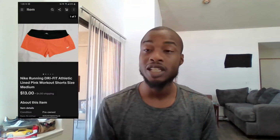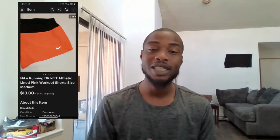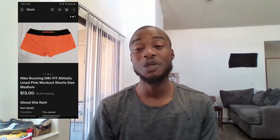So next on the list, we got another Nike item, which are these women's running Nike shorts. And like I said, when it comes to mainstream brands, I'm really only looking for them to be in pretty good condition and for them to be at a low enough price for me to flip to get a decent enough profit. As far as these shorts go, I got them for $2 at Salvation Army, and they sold for $13 plus shipping.